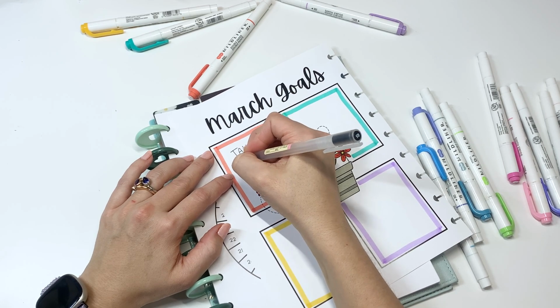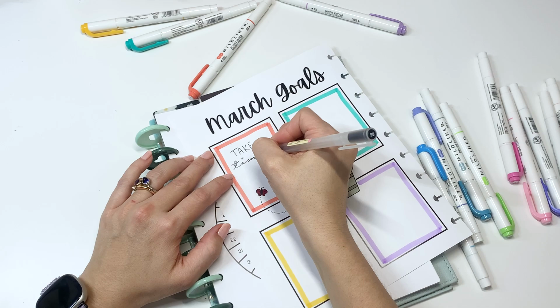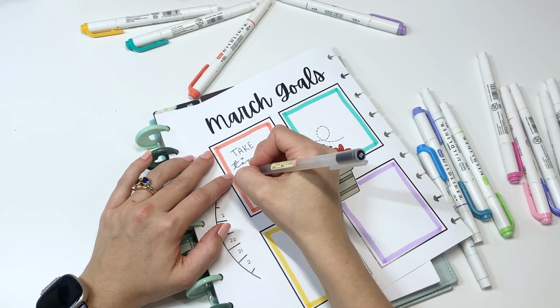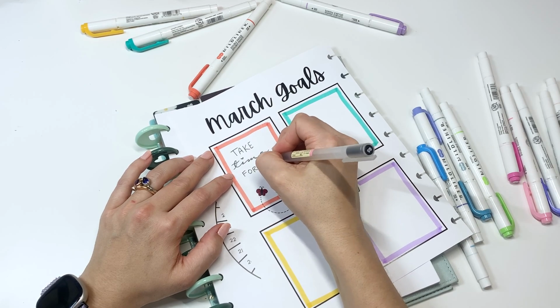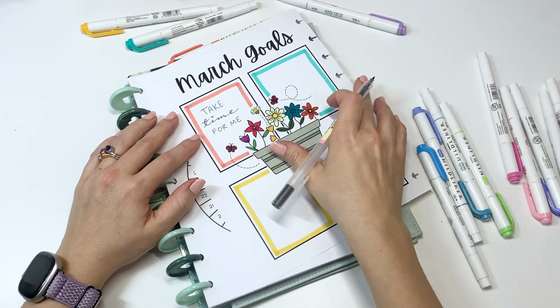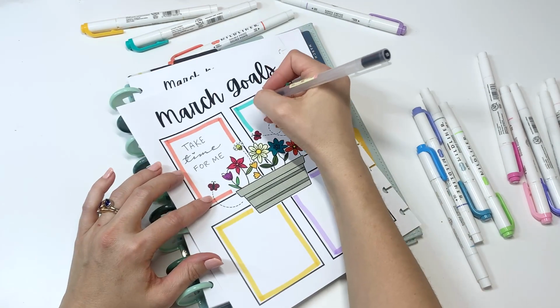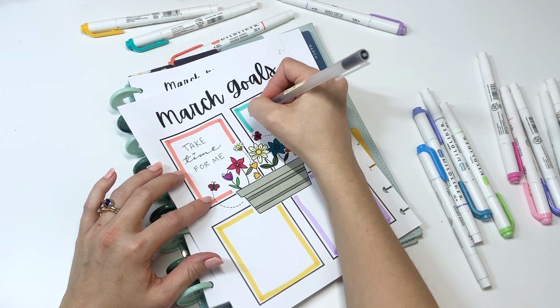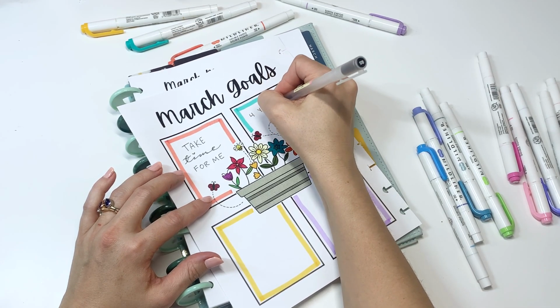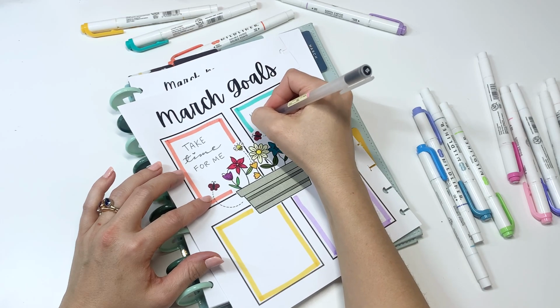This first goal is not a SMART goal. It is just more of a reminder to myself. If you don't know, a SMART goal is something that's measurable, that you can track. So take time for me is not really something I can track. If I wanted to turn it into something trackable, I'd say 30 minutes of self-care every day, and then I could write down what I was doing for that self-care. But I just really want to focus on taking time for myself as a busy mom of 2.